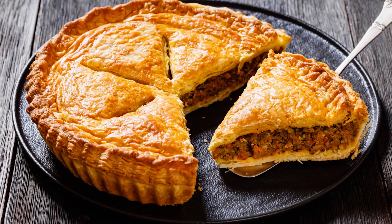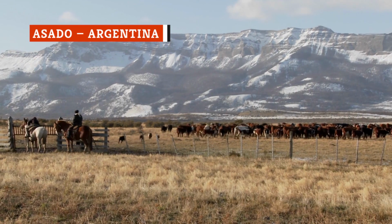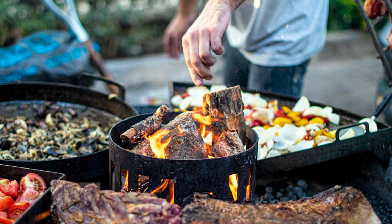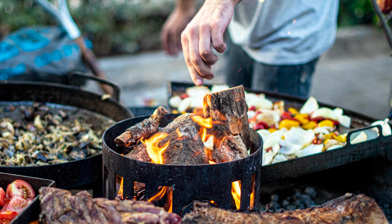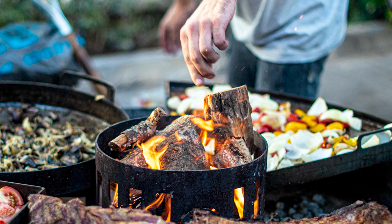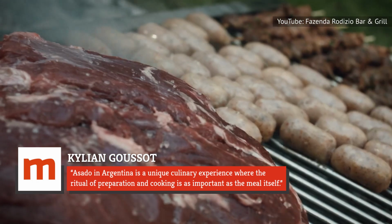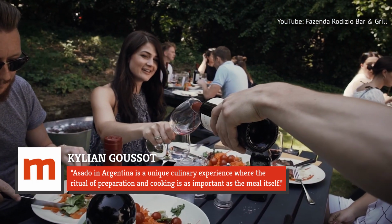Argentina has a long history of cattle ranching, so it should come as no surprise that steak is an integral part of Argentinian culture. Asado was specifically born out of gaucho traditions that date back to the 18th century. Kilian Guzzo, executive chef at Miami's Lafayette Steakhouse, said, "Asado in Argentina is a unique culinary experience where the ritual of preparation and cooking is as important as the meal itself."